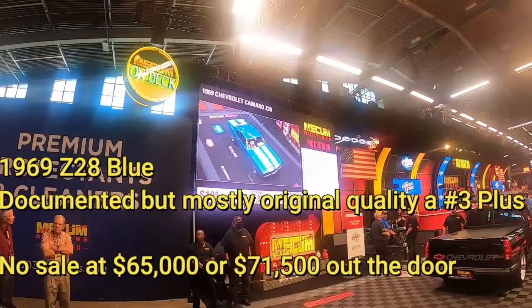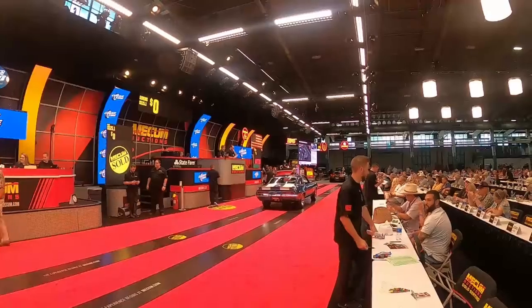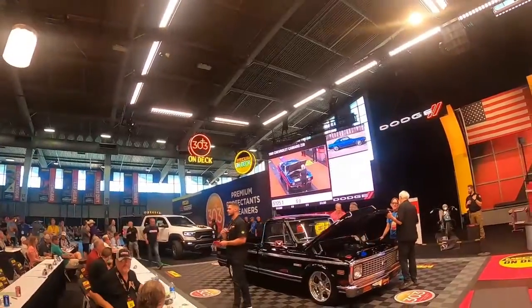Over 70,000 to buy. That's lot 101.1, a 1969 Camaro Z28 with a 302 under the hood, a 4-speed manual transmission, finished in dark blue with blue interior, power steering, and chambered exhaust.